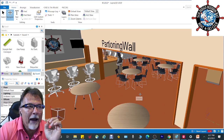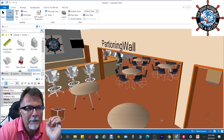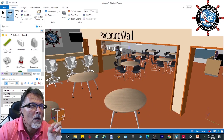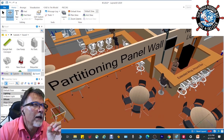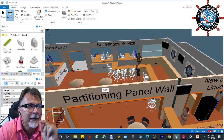This feature would have to come with uniform flooring. Probably we extend the same carpet or the same type of carpet from the bar area to the front room. So this is idea number 1, partitioning panel wall. If you're interested to comment on that, there will be another link at the end.